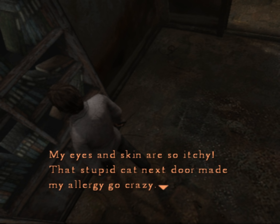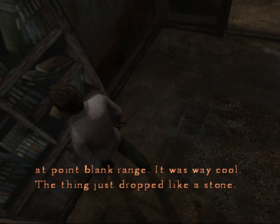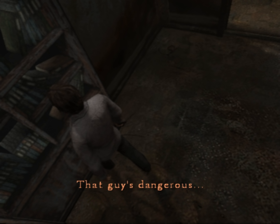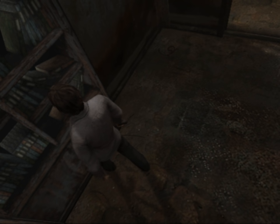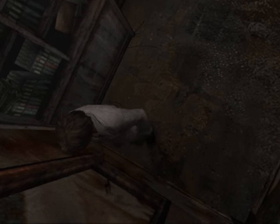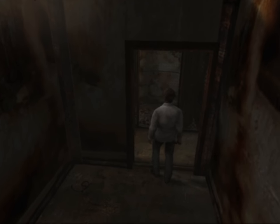My eyes and skin are so itchy. That stupid cat next door made my allergy go crazy. I was so pissed off, I took my converted model gun and blasted away at the thing. At point-blank range, it was way cool. The thing just dropped like a stone. What the fuck? By the way, that revolver that Richard in 207 carries, it's the real thing. That guy's dangerous. As opposed to you? Budding serial killer here. 207 revolver. 207 revolver.